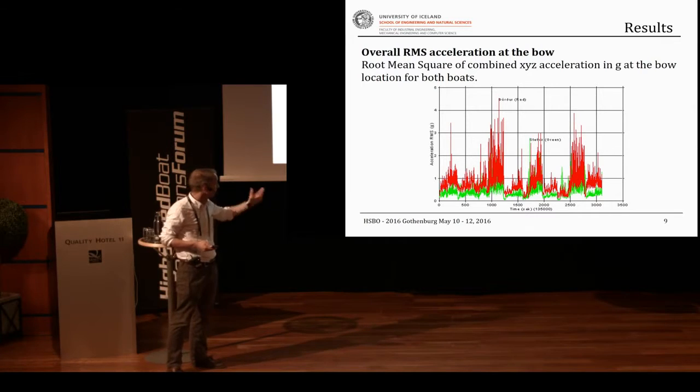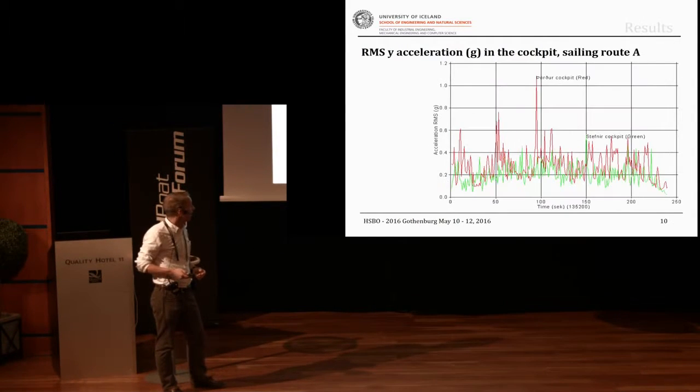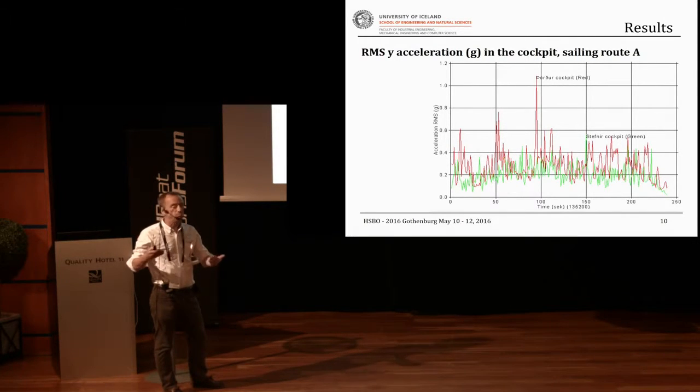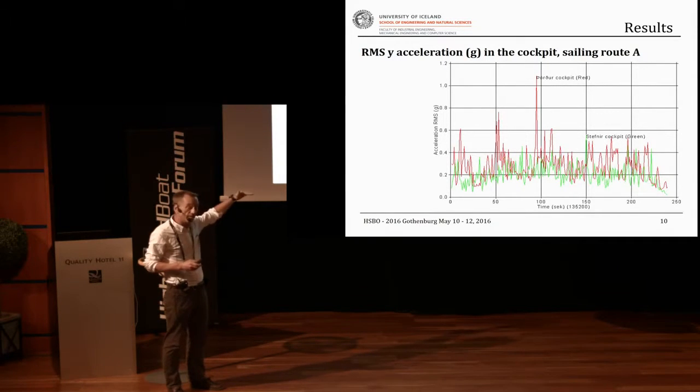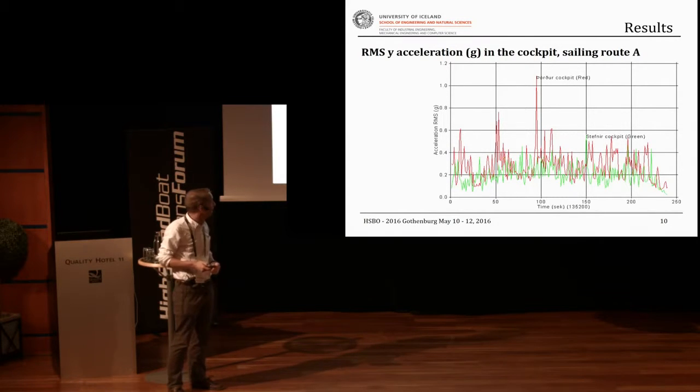So these are facts. And here we see the difference for an area where the boat was at close to the same speed. Sure, it is difficult to make a measurement where the speed is the same, and what we did was we learned a lot. But here we see the green is the Rapnar hull, and the red one is the V hull. And we see there is a difference. And as you see, at this measurement point there is an acceleration over 1G at the V hull.